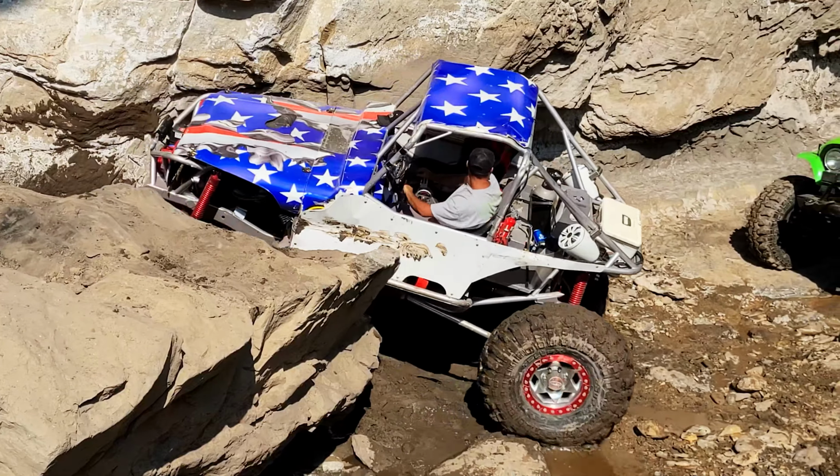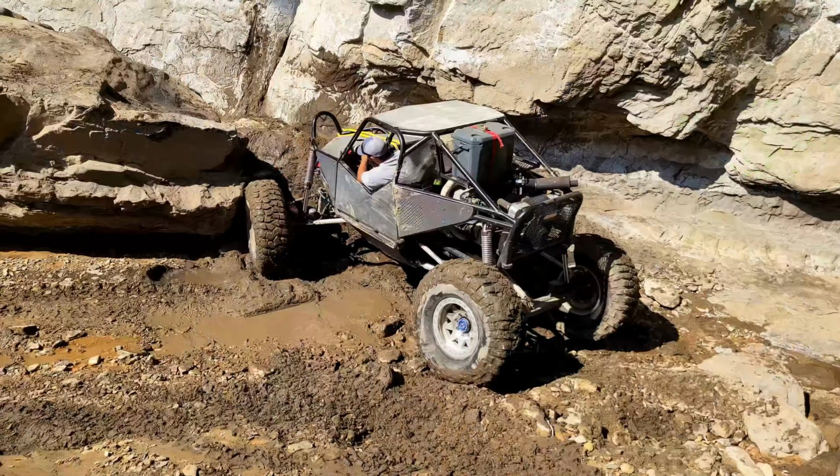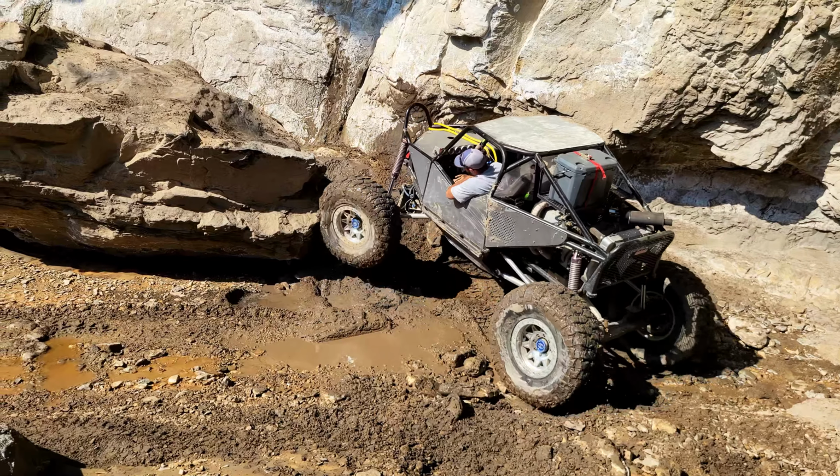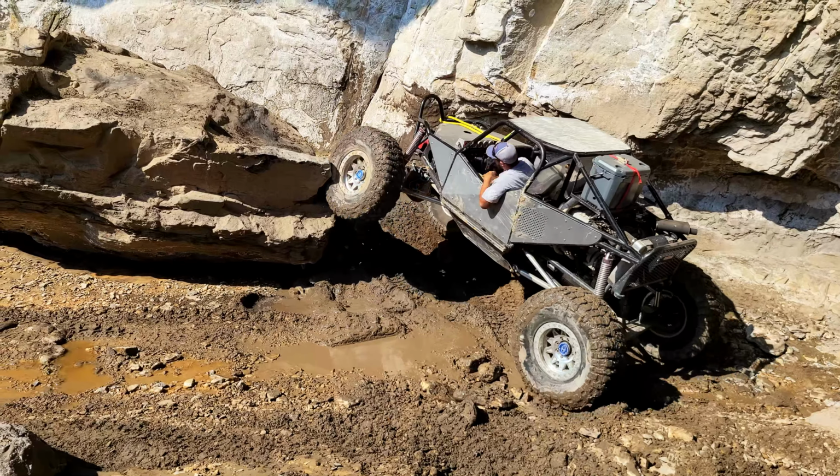Well, it's pretty painful because those are. I mean, it's just the side panel. It's just a piece of sheet metal, but still. But that's not just mud. Yeah, those are, exactly. Those are scratches. Maybe you won't get stuck so much.